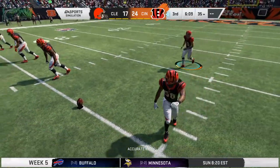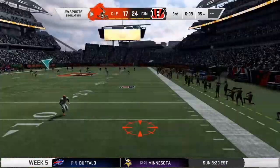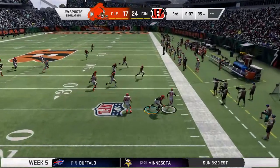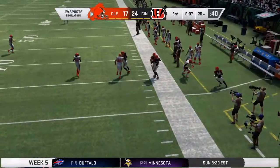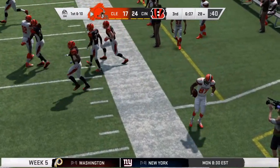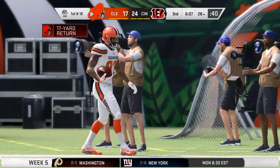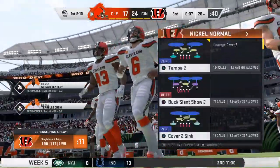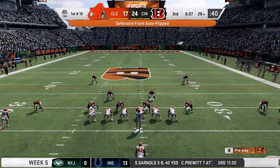Out is the kickoff unit as they run up and send this one away. This is taken just shy of the 10 here, and he'll be out of bounds across the 25. Here's the Browns now. They get set for their first possession of the third quarter.